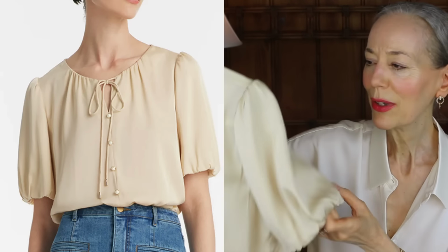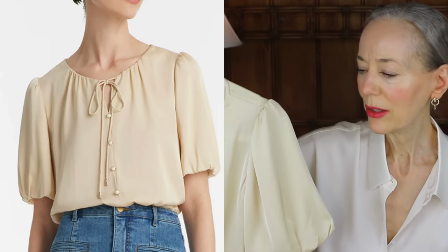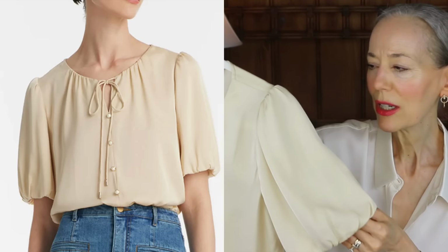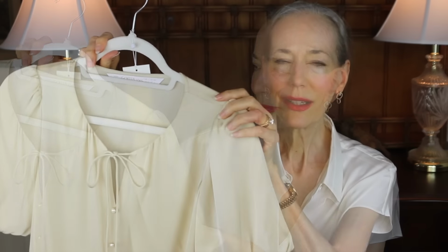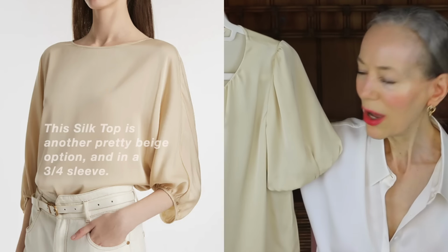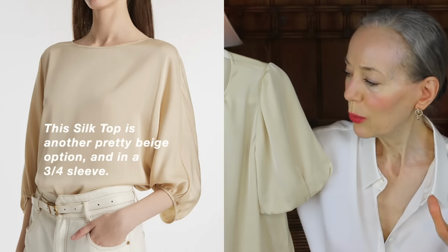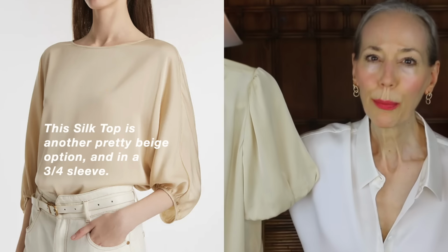The next top, I also ordered my regular size of extra, extra small or zero. It is this pretty mulberry silk puff sleeve, short sleeve blouse. I would say this is a peasant style and the color is a light beige. Beautiful. You can see how it looks against my winter white top here. Fitted nicely in the shoulders, but roomy in the body. So you're not confined. It's beautiful weight of silk. And because it is not tight fitting, it's perfect for hot weather.